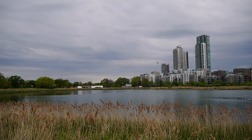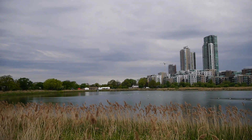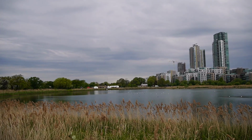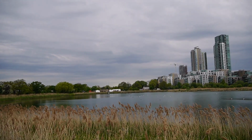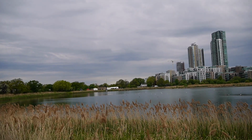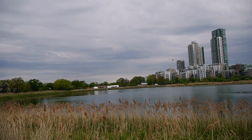So today is the first anniversary celebration of the opening of the Woodbury Wetlands, which has been set up by the London Wildlife Trust, who do great work all across London, preserving habitats such as this and opening them up to the public.